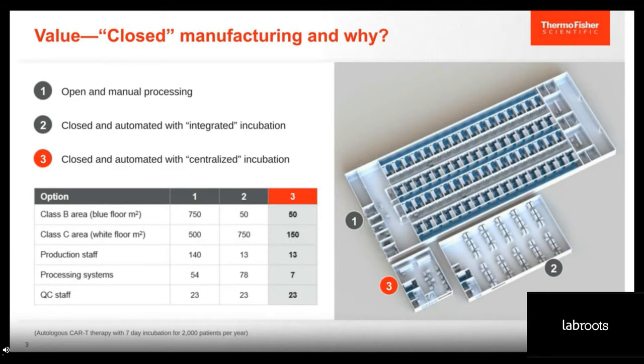And option two is the closed automated system with integrated incubation. We can do parallel processing in a Class C processing area with minimal labor, but the processing instrument is poorly utilized. This is mainly because the incubation process is integrated into the closed automated system. To explain in simple terms, within a typical CAR-T process, we would expect at least 7 to 14 days of incubation, during which the entire instrument is tied up to one patient sample, which means if you want to process 2,000 patients per year for a 7-day incubation period, you would require at least 80 instruments, which is a very expensive thing to set up.